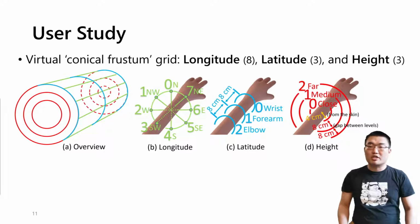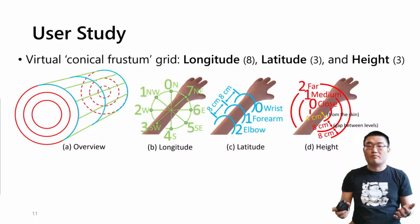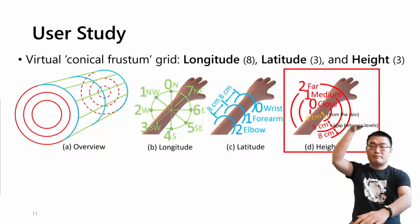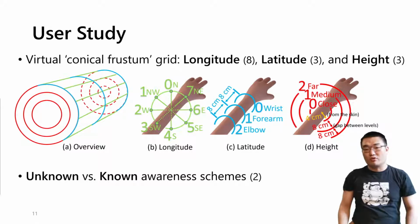All possible target locations were distributed on a virtual conical frustum grid centered at their left arm. 3 independent variables were studied: longitude, latitude, and height. 2 awareness schemes were also included.